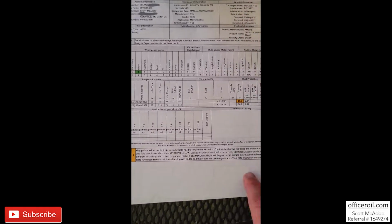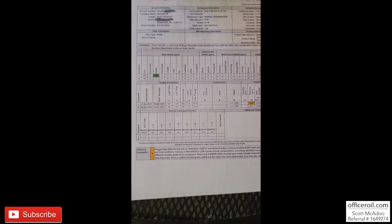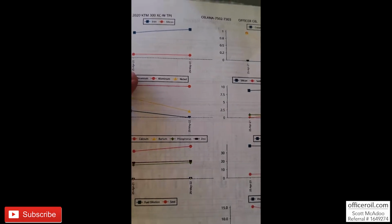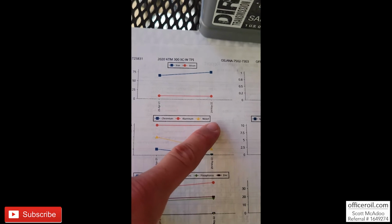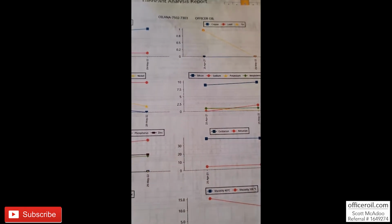Okay, so what you can do, down here it compares and shows you my historical comments on the first sample. So you can start building some data. So sample 1, sample 2, we could keep going, 3, 4. You can see it's a great tool to have some data to compare over the hours, over the miles, over the years. On the back here is just a comparison of what it was in 2021 versus 2022, okay? Looking at iron, silicone, chromium, aluminum, calcium, all your parts per million, okay? So everything works down to show what it's looking like between the two samples.